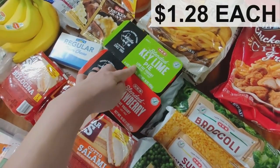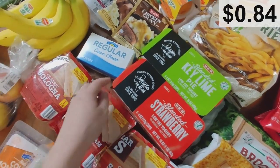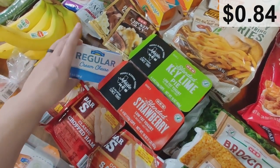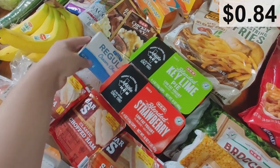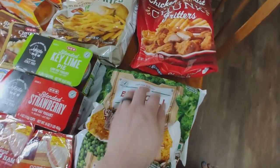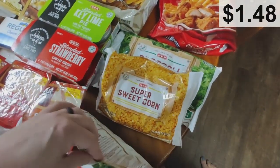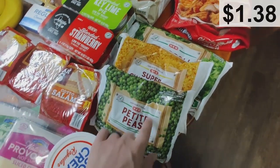Two more things of yogurt, the key lime and strawberry. One block of cream cheese. We're going to be making some Korean beef and broccoli, and I thought I might make some more wontons because I still have those in the fridge. Then one thing of broccoli for the Korean beef. Some corn and peas. Corn is for the KFC bowls, and then the peas are to go with stroganoff.